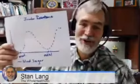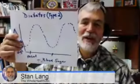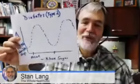And so this condition of insulin resistance will keep going on usually for years and years. Usually it's kind of underneath the surface. Most people don't feel it. They will start to feel some of the conditions that develop from that, which I'm going to talk about in a moment. And then eventually, left to their own devices, the chances are that they will progress to diabetes.